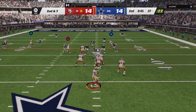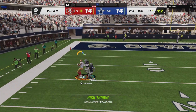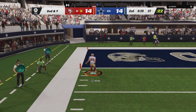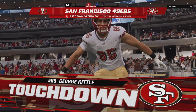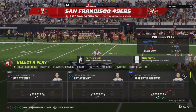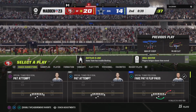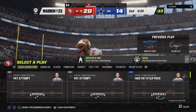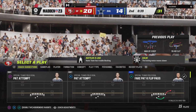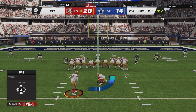And they fake the handoff. Now Lance. He finds Kittle going across the field. Touchdown, 49ers! George Kittle with his second touchdown here in this first half. And the Niners will take the lead here in the final minute of the first half. And that touchdown gives them a touchdown lead before they attempt the extra point. What a great way to end the half.